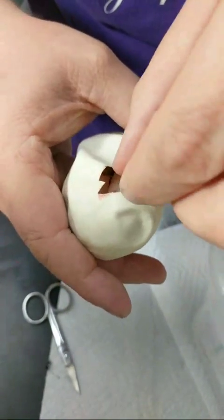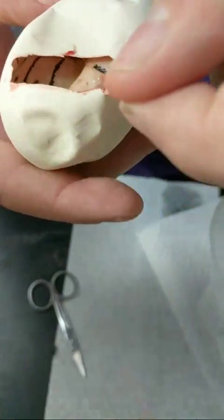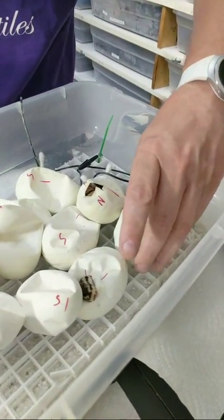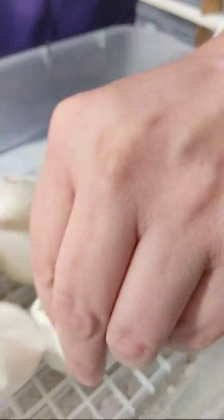Probably going to be a bumblebee. The lines are really thick. It could end up being just a super pastel when it crawls out. Did see some movement in that there. See, whoop, see that reaction? Means it's alive and well.